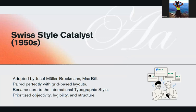In the 1950s, Akzidenz-Grotesk found new life with Swiss graphic designers. People like Josef Müller-Brockmann and Max Bill loved its clarity and balance. It became a core piece of the International Typographic Style, where grids and clear communication mattered the most.